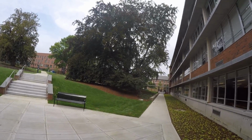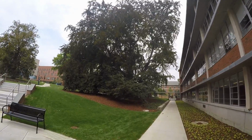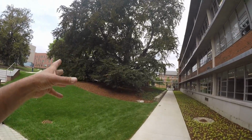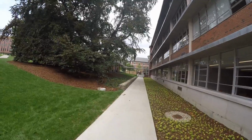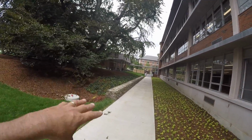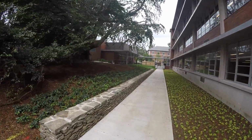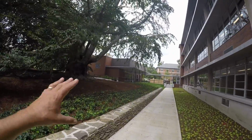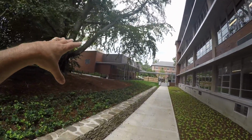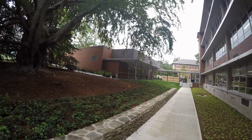So this beech tree has really been taken care of and added to during this project. A mulch bed was created around the whole beech tree, and a beautiful stone wall was added to separate the roots from this beautiful walkway that was built in through here. We're heading over to Shanker Hall, and we'll give you a look through Shanker in a minute, but we're going to continue our 360 around the building.